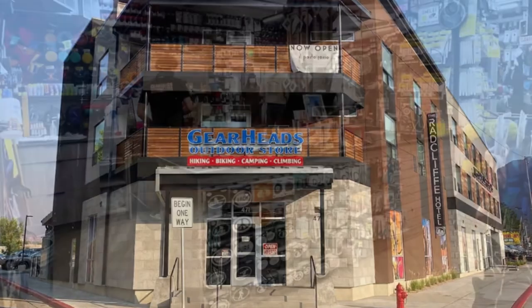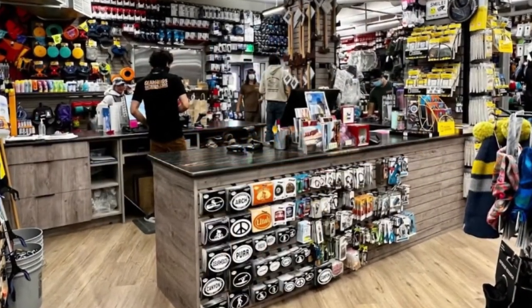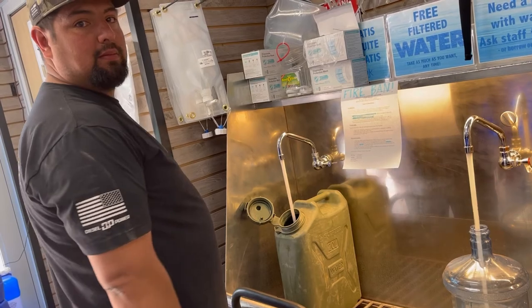Gearhead Outdoors offers free filtered water, which is super convenient for us campers. Is that beer?